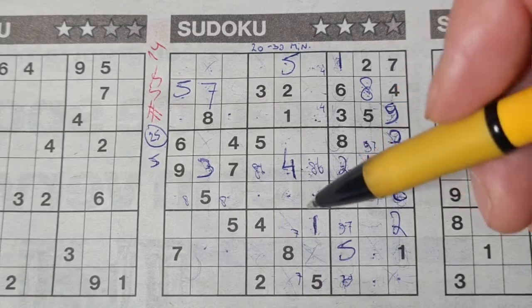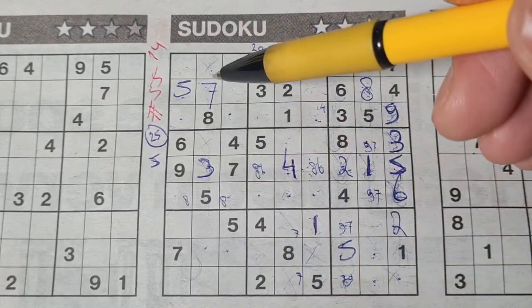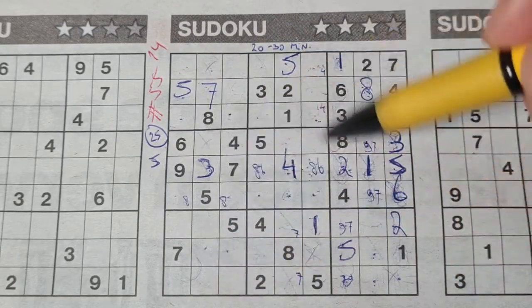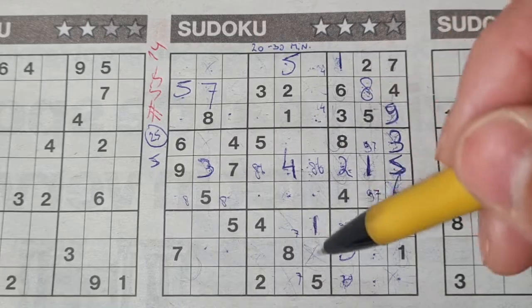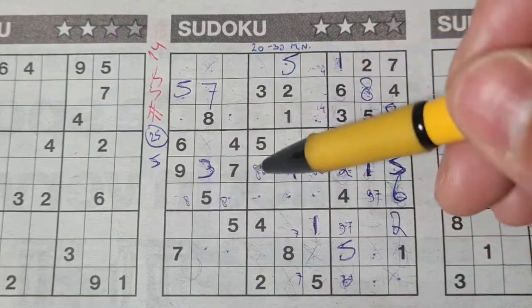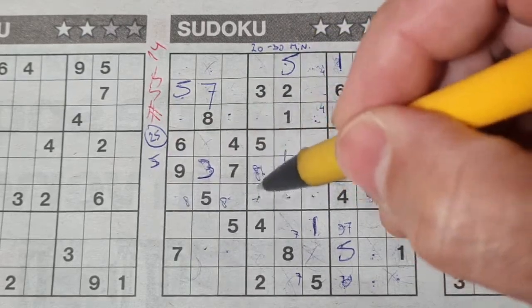Okay. Then here can be 1. Could be 1. We have a 1 in this column, the 1 in the middle column. So the next column, the only two places left for the 1 should be here or there. We see a 1 in the middle row. No 1 there, 1 should be here.